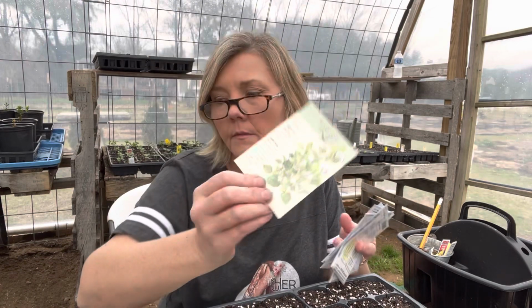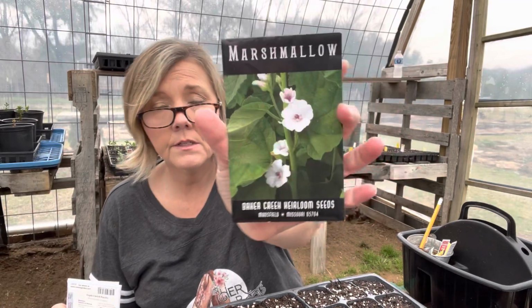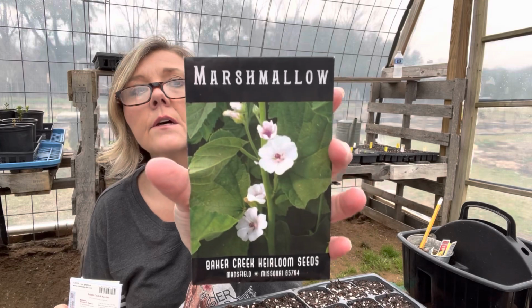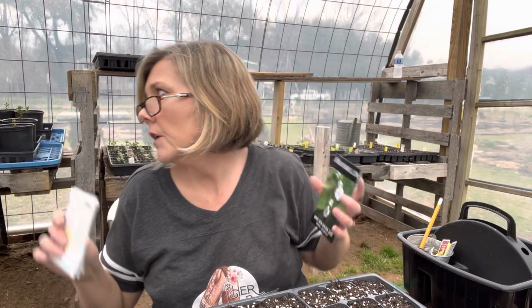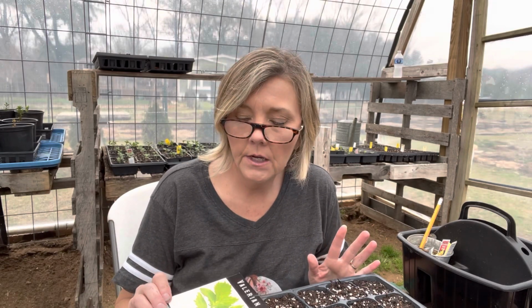And I'm going to do some marjoram. But these are all old seed, so I don't know how well they're going to do. I'm going to do marshmallow. This is not old seed, so it should do well. I already have a lot of it growing in the garden, or I did have. And I don't know how it's going to fare through that bad Arctic blast we had where it killed a lot of my stuff in my garden. So I want to make sure I have that going.